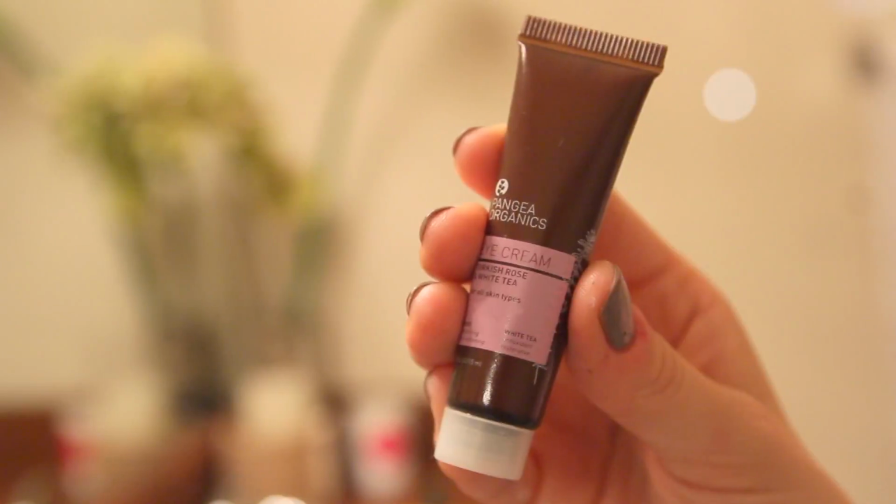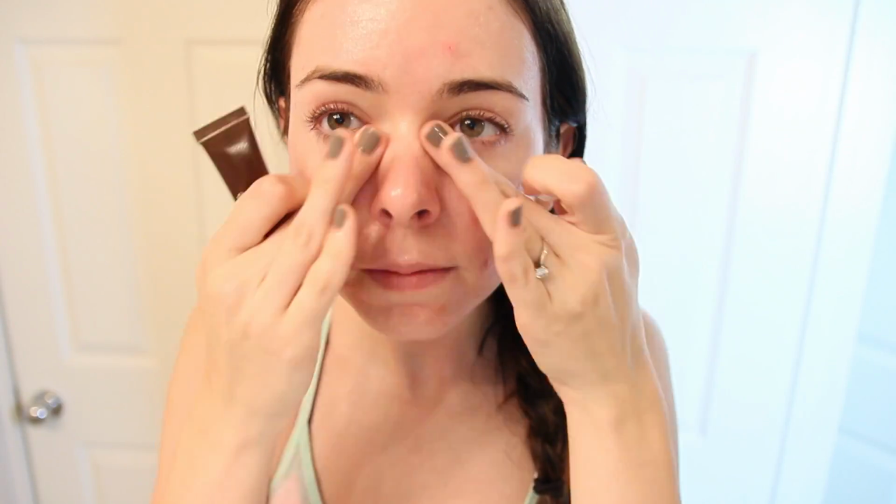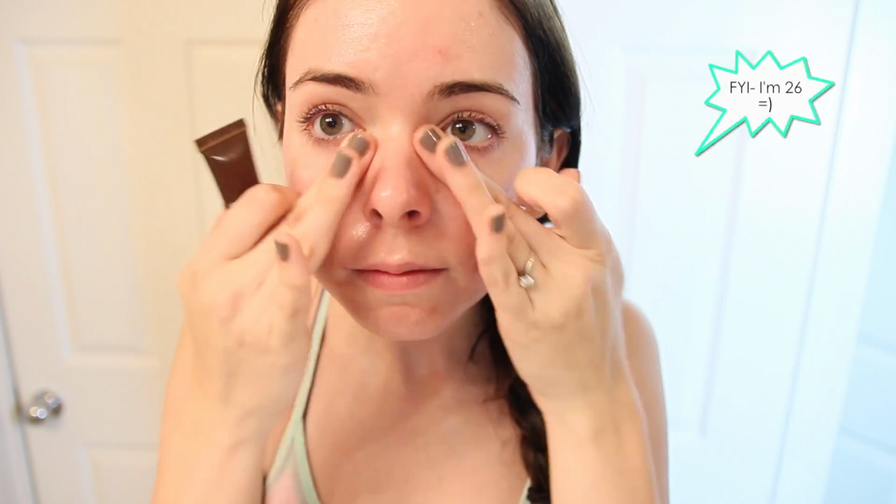Then I move on to eye cream. The eye cream that I've been using lately is the Pangea Organics Turkish Rose and White Tea Eye Cream. Now, I am not gonna lie, I think because of my age, I don't really notice drastic differences with eye cream. To me, an eye cream is an eye cream, and I kind of just like them all at this point.